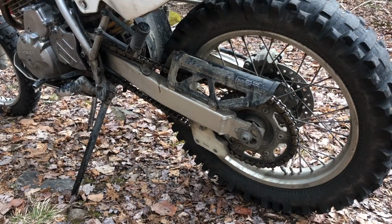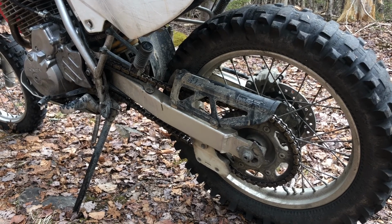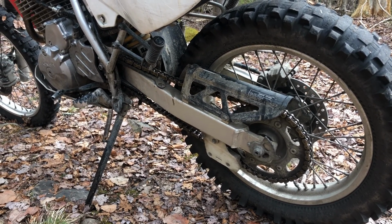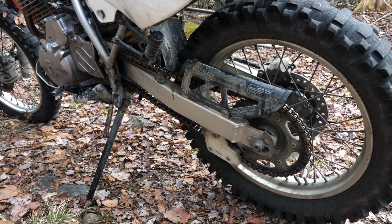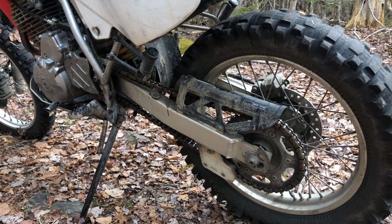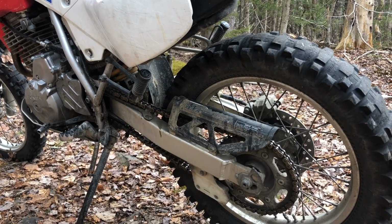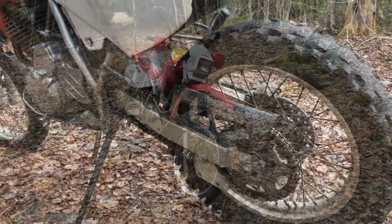Another slight performance upgrade I have done to the bike was, last time the chain set wore out, I re-geared the bike. I took a tooth off the front sprocket, taking it down to a 14. So now it's a 14 by 45, and I used a gold X-ring chain, a slight upgrade over the factory O-ring. It seems to work pretty well, getting good life out of it, so I can't complain.